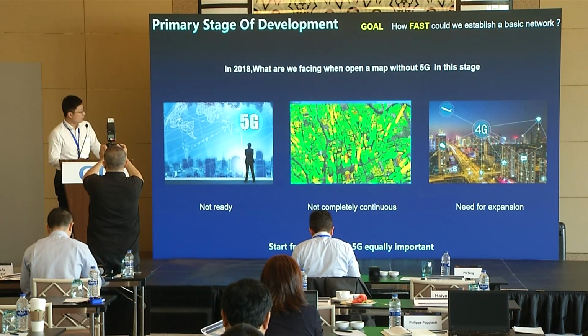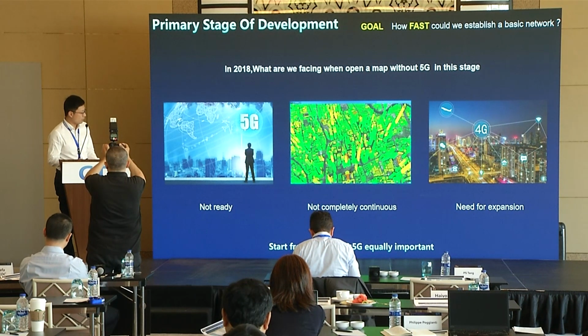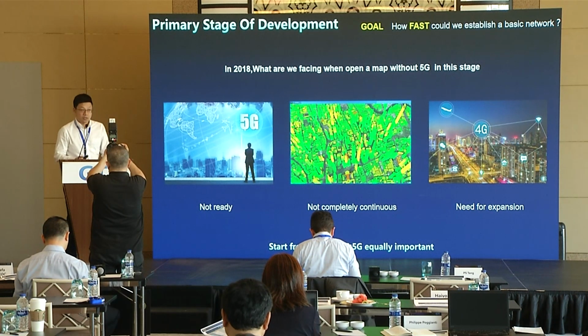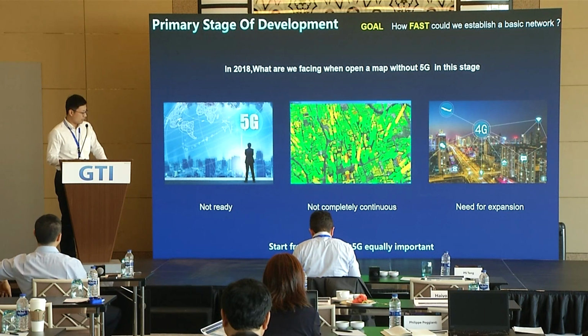In 2018, what were we facing in the 5G early stage? The 5G core was not ready. The 5G NSA anchor network did not have complete continuous coverage, and 4G was needed for expansion. So we started from NSA, with 4G and 5G equally important.